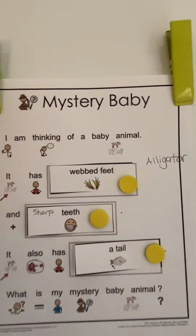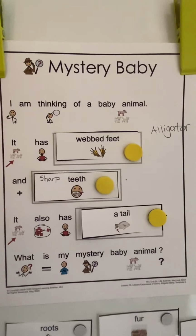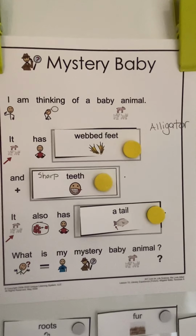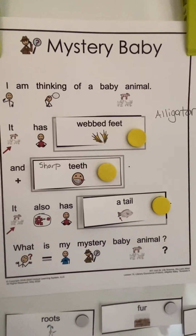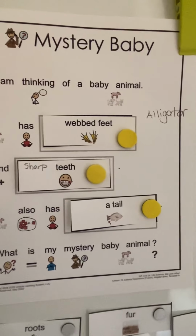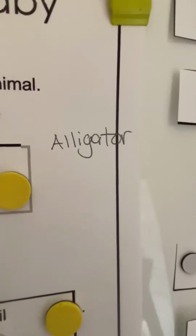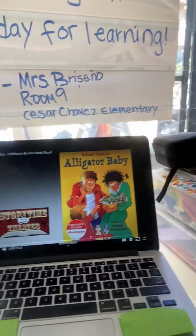Alligator. So, mystery baby is an alligator, baby alligator. I am thinking of a baby animal. It has webbed feet and it has sharp teeth. It also has a tail. What is my baby animal? It is an alligator. So now we are going to have the story Alligator Baby read.